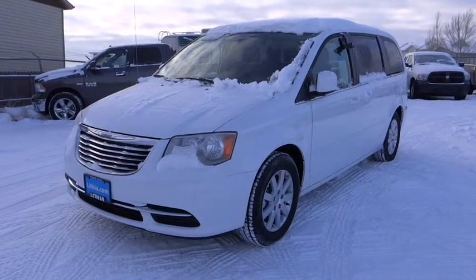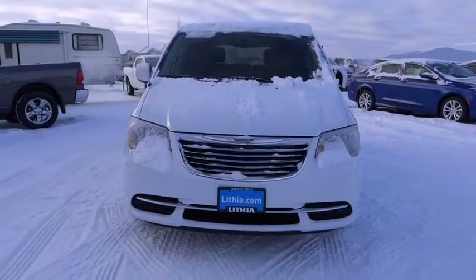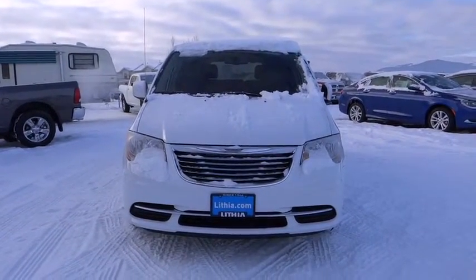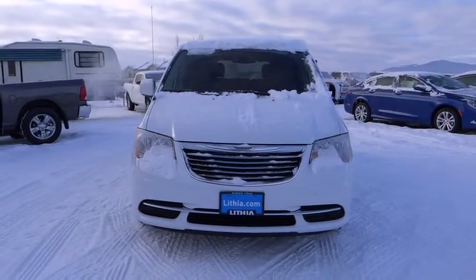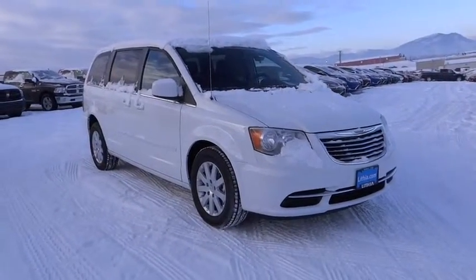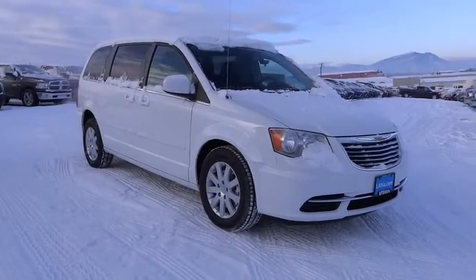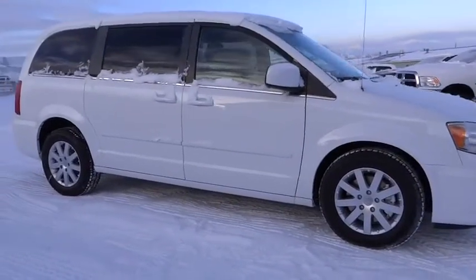2016 Town & Country. Town & Country's V6 engine provides plenty of power while still providing the fuel efficiency you look for in a vehicle. Tow up to 3,600 pounds when your Town & Country is equipped with a towing prep package. Seat 7 comfortably and choose from stow and go seating or the innovative swivel and go seating.